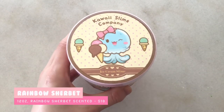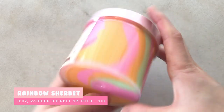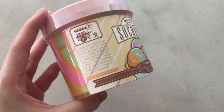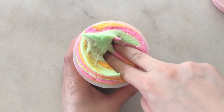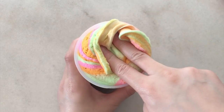Next up, we have one of her ice cream pint slimes, and this is Rainbow Sherbet, or sherbet, however you pronounce it. This also came with a cute label that had its own little creative text on it, and this is a multicolored slime with rainbow sherbet colors, so it has a bright pink, orange, and green.